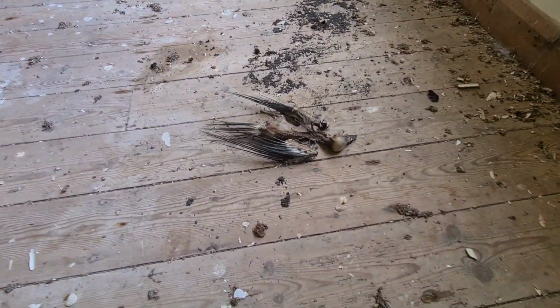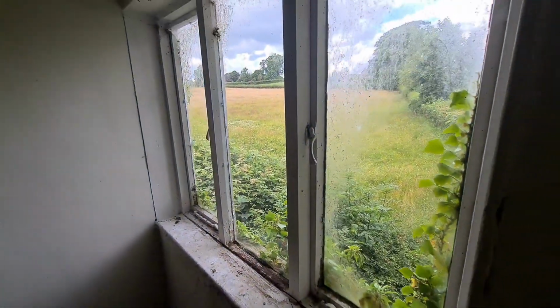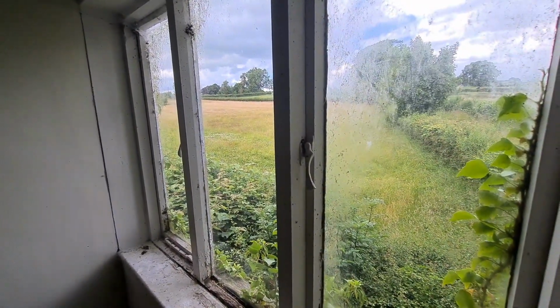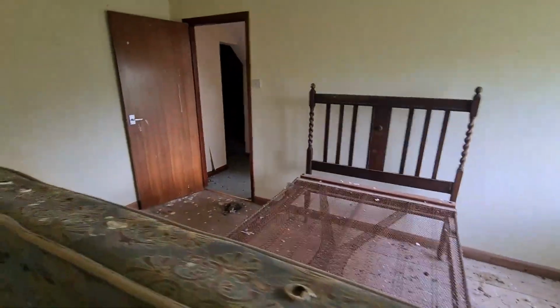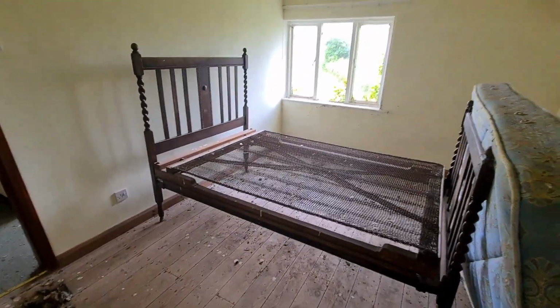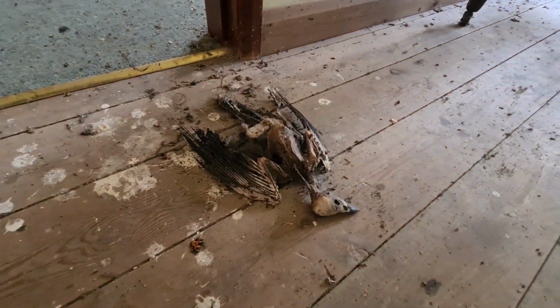Another bird there. Sad, these farmhouses. Look at that for a view. Beautiful view out the window. I don't give myself away, so I'm staying here. You know what these farmers are like if they catch you in these houses. They aren't too happy. Nice room though, very nice. Nice bed. Another bird there. God, it is a house of crows.